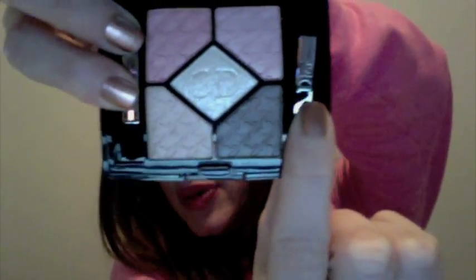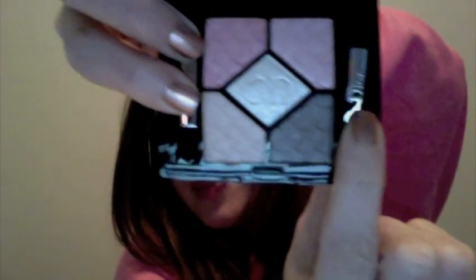But the reason why I'm so unlikely to have purchased this normally is because it's all like coral colors. And I usually hate those colors on my eyes just because I feel like they make my eyes look really red and tired. But this was absolutely gorgeous. It has like really peachy colors, a nice pinky color, a deeper pink color, a champagne-y, and a taupe.